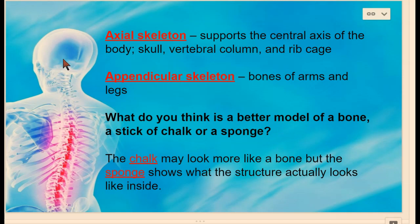in the axial skeleton, and then in the appendicular, you'll have mostly long bones. All right, so what do you think is a better model of a bone? Chalk or sponge? Well, I do give you kind of an answer here, but in reality, both. It just depends on what part of the bone you're talking about.